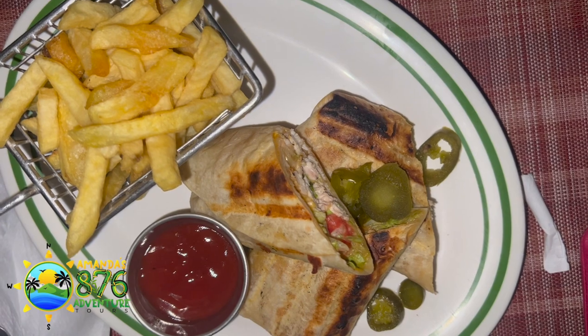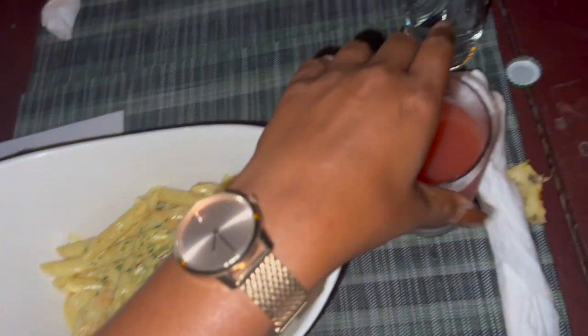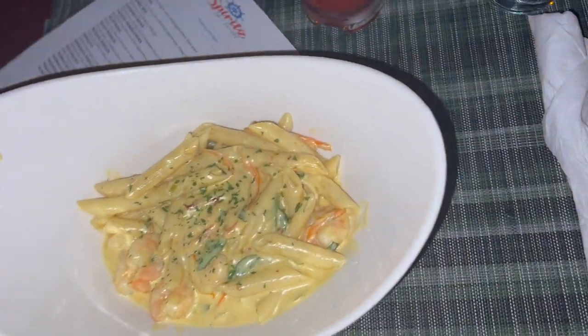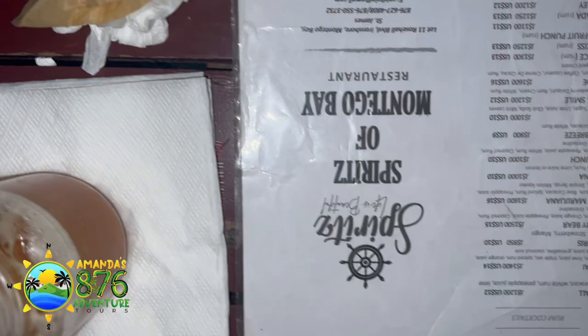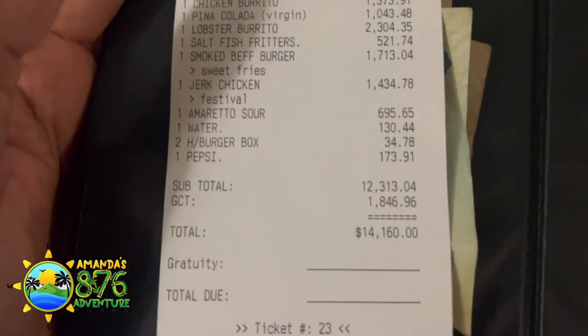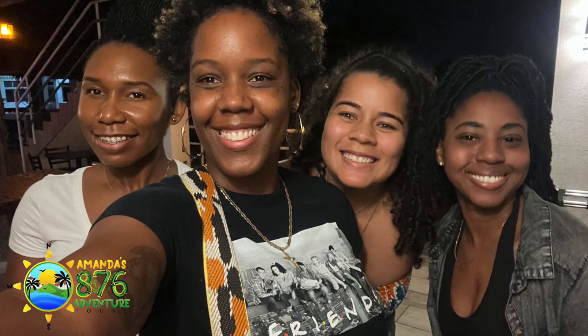And I've been here multiple times. I normally get the pasta, but I decided not to get the pasta. Their shrimp Alfredo pasta is top-notch, top-tier, guys. So I would advise getting the pasta there. But yeah, the mac and cheese, I actually never paid for it. I didn't like it and I didn't put it on the bill. And this is the bill, so it wasn't really out of pocket. This is the girlies, me and my friends.